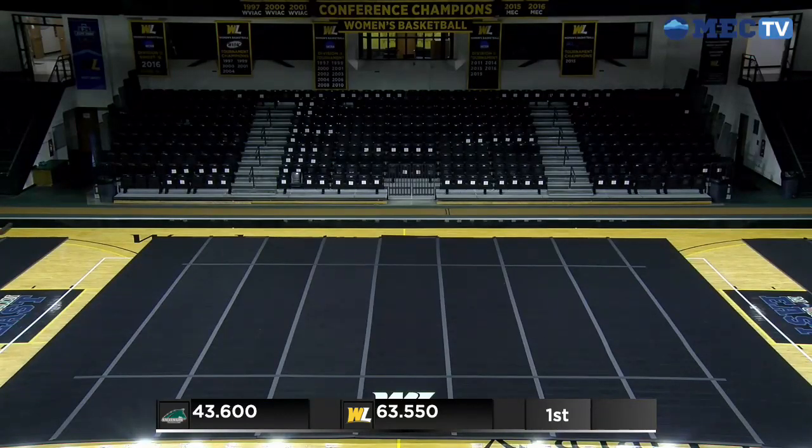Solid first half for West Liberty. Stevenson hanging around, being in there, doing what they can do with the youth of the program. I would agree, and I think probably Stevenson would be pretty pleased with their performance because, again, looking to improve over the course of the season.